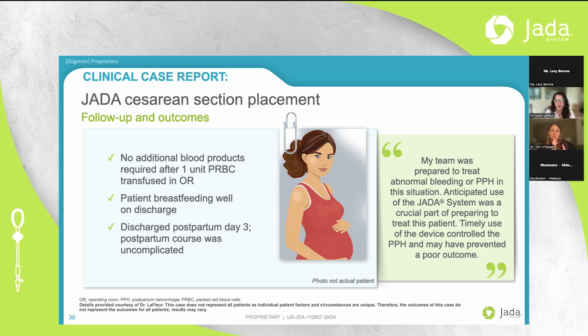So we were prepared. We had everything at our disposal. We had a plan for how we were going to move forward, and we were moving very efficiently in treating this patient. And despite moving efficiently, she had a very significant amount of blood loss. Being able to use the device in a timely fashion, knowing that it provides very good control, I really feel like prevented her from having a poor outcome and from further blood loss.